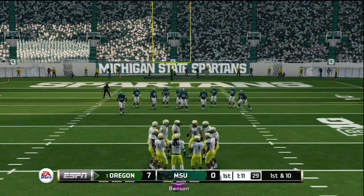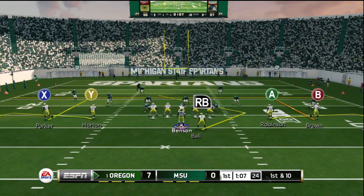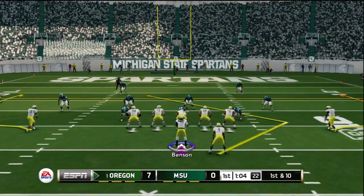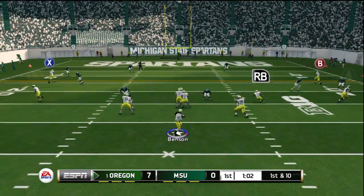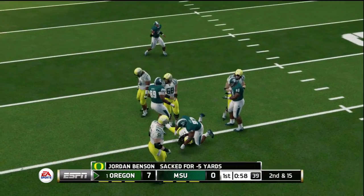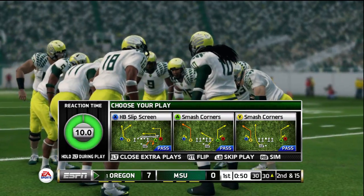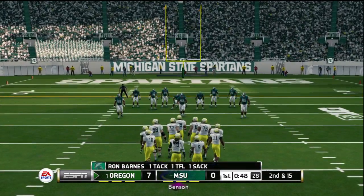This is the eighth play of this drive. Here we got Mike. Oregon is up a score. And he tackles him hard at the 30-yard line. Loss of six on the play. That'll bring up second and 15. Second and 15. Ball on the 30-yard line.